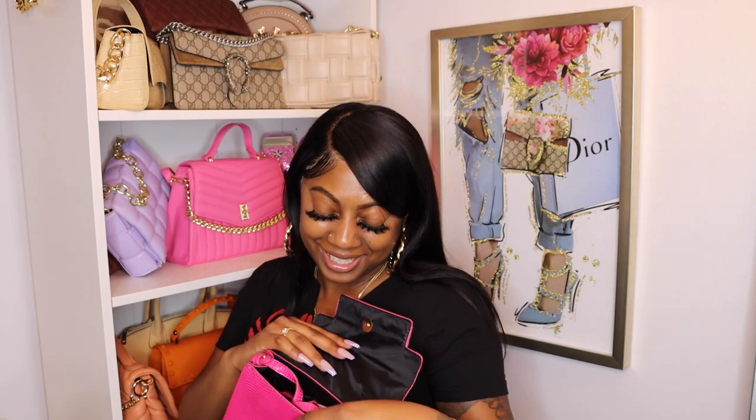So I like this bag. This is super cute and little. And I like this one here. And y'all, tell me, what's y'all favorite type of bag? What's y'all favorite style of bag? What's y'all favorite colors in a bag? I need to know these things for obvious reasons. So let me know.